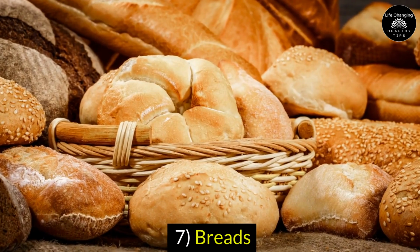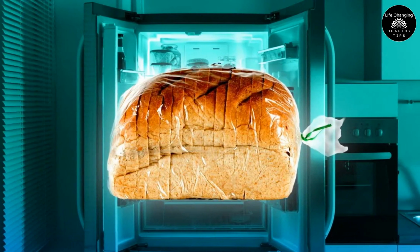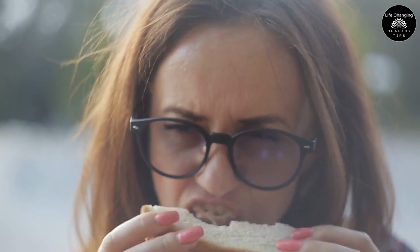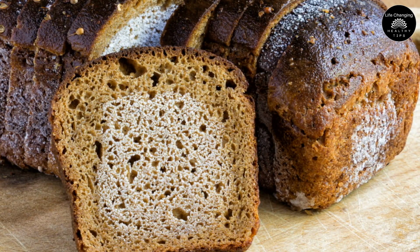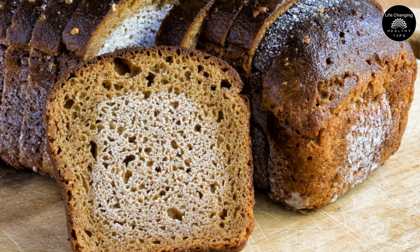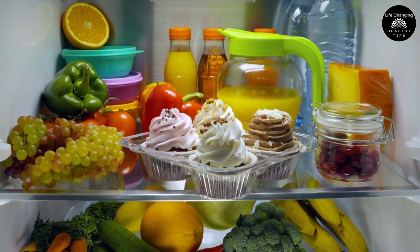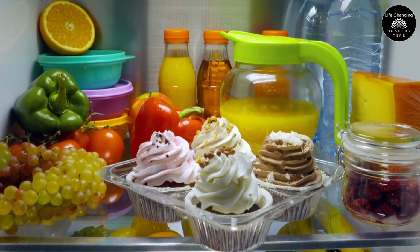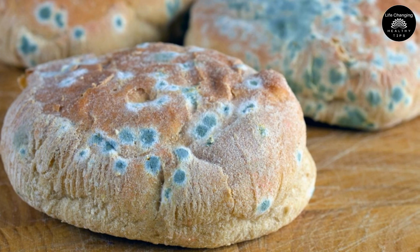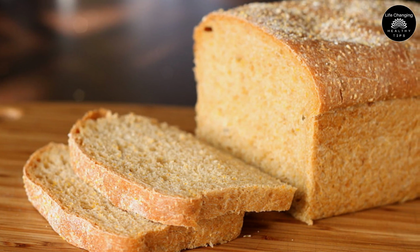7. Breads. Refrigerating bread can accelerate the staling process due to retrogradation, where starch molecules crystallize and recrystallize, resulting in a dry and tough texture. Additionally, the cold, humid environment of the fridge can introduce moisture to the bread, making it soggy. Bread also readily absorbs odors, which can affect its flavor when stored with other items in the fridge. Refrigeration may inhibit the growth of mold, but it does not stop bread from becoming stale.